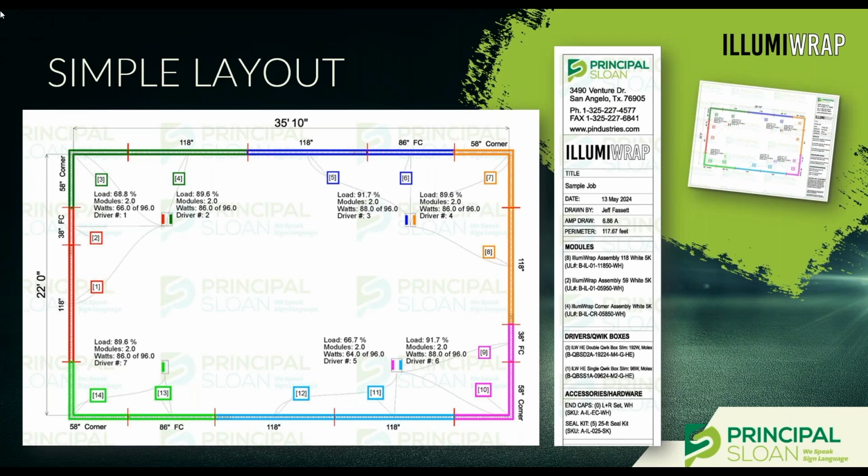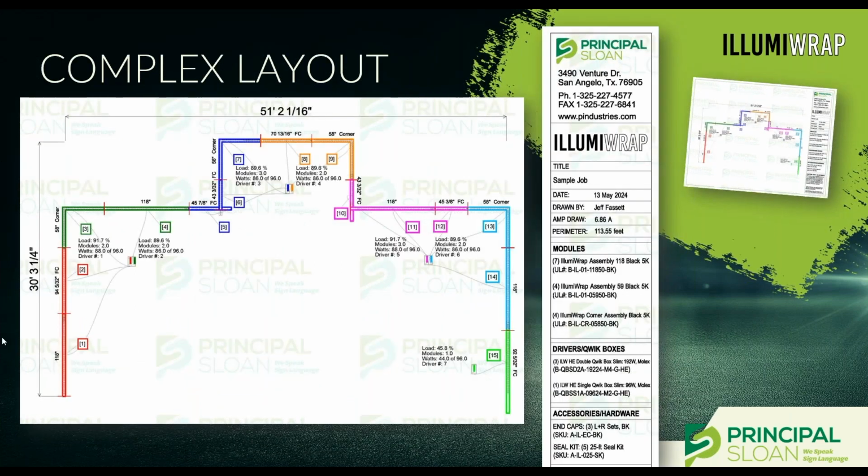If you have inside corners or you have gaps around the building, then those would get an end cap. The end caps are sold in pairs, so you would get a left and right set. And then there's the seal kit, and the seal kit comes in 25-foot sections. We just do the math as to the overall footage, and then we suggest how many seal kits. So that's a basic, and even if you use the survey form and you have a basic rectangle and you send a job in, we're going to go ahead and make a layout for you.